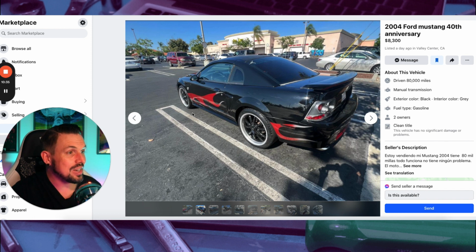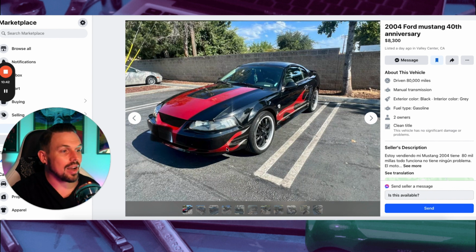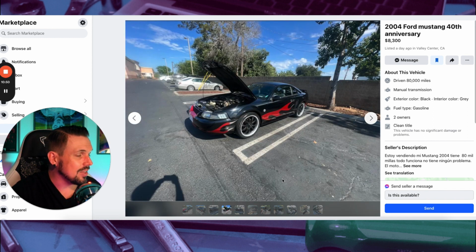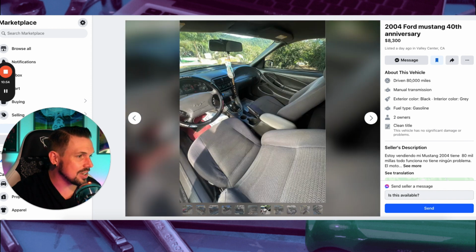What looks horrendous though are these flames. So at some point they painted the hood of this car, and they put these, I doubt, these are probably vinyl decals, plastered those on the side with those taillights. This is terrible. Okay, I get that it's 80,000 miles for a V6, what is this, V6?